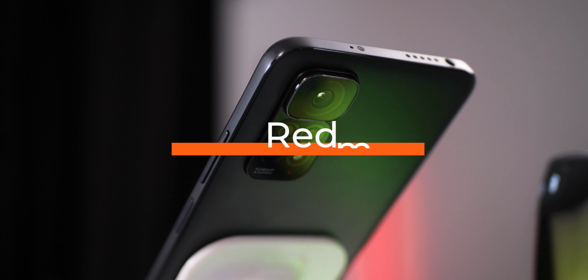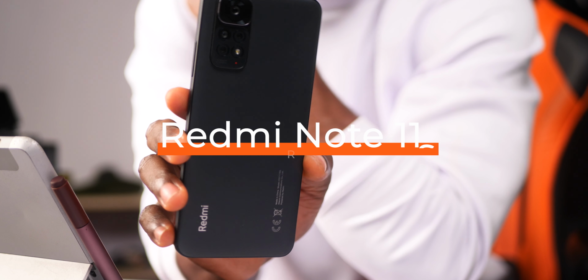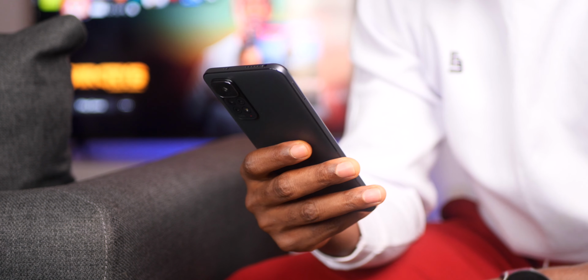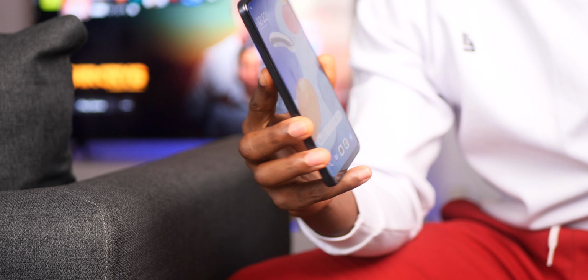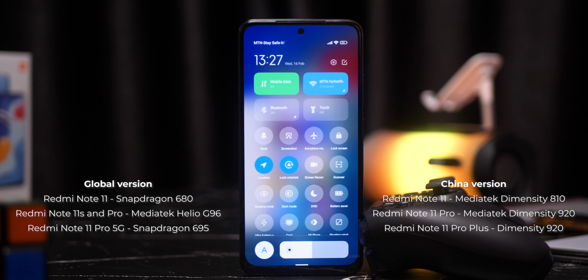This is the Redmi Note 11S. Now, when Xiaomi first launched the Note 11 series in China, we were all excited at the prospect of having these devices with the fast Dimensity 810 and 920 chipsets, but to the disappointment of many, that did not happen. Those of us in other parts of the world had to settle for the Helio G96 for the 11S and Pro, and the Snapdragon 680 and 695 for the Note 11 and 11 Pro 5G, which may not be enough of an upgrade in performance over the last generation. But is it too early to conclude?